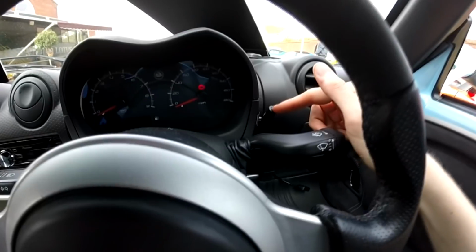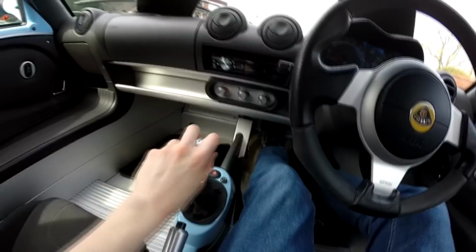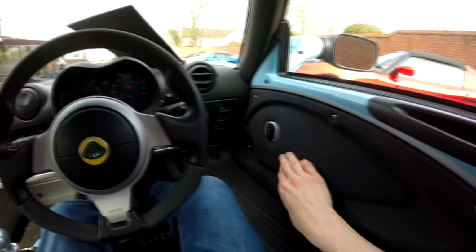Everything's within reach. This has even got a microphone here, which means this has got Bluetooth hooked up, so you can talk to people while you're driving along. Look, Momo steering wheel. Gear linkage is just lovely and really mechanical. You can hear that. Listen. In modern day cars, they try and disguise things like this. Not with Lotus. There's a bit here, though.